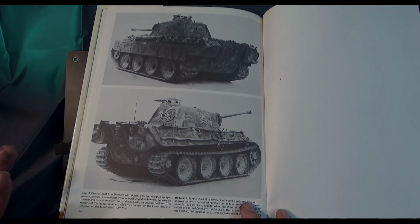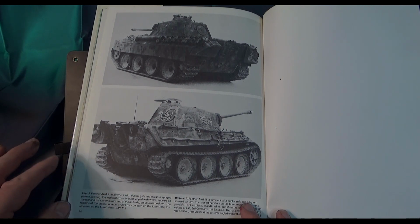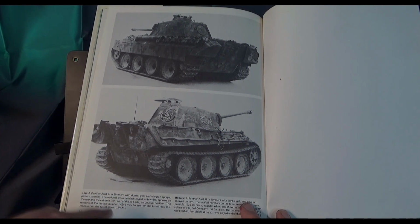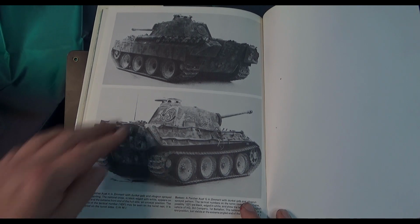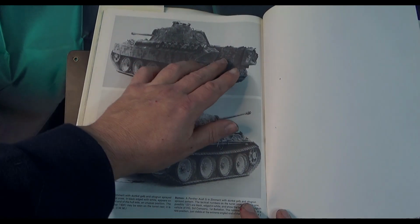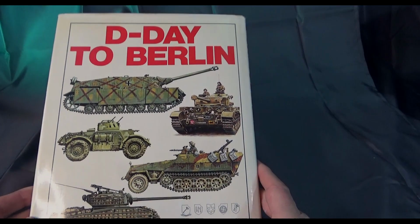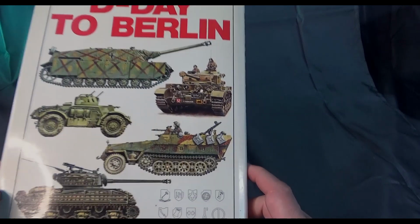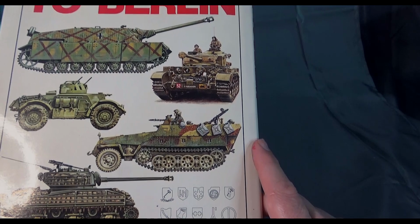This is a Panther Ausf A, and again that's got Zimmerit, Dunkelgelb and olive green sprayed pattern. The national markings, as you see in contrast with the Americans with a big white star, are quite small and quite subtle, which again maybe points to the fact that at this stage of the war, the Germans were mostly hiding, working from ambush, and certainly had to keep their eyes on the skies at all times. And there we are, there's the back cover. Again, just a few more of those colour plates with that nice ambush scheme on the half track there.